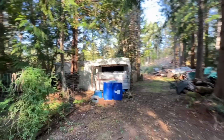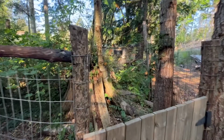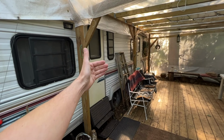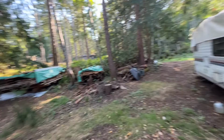We see that there's an RV in place here. There's actually a bit of a covered porch already set up. So I'll walk through there and show you as well. Here's our covered porch and an RV. So there's a bedroom over here, a bathroom, and then there's like a couch that could be flattened out for a bed also. And then the kitchen is in the front. So you could stay in the RV while you're constructing. Plenty of options here.